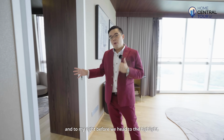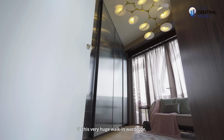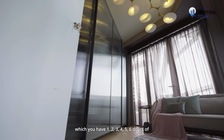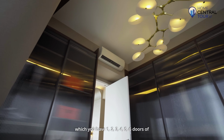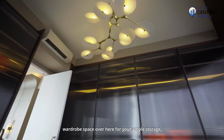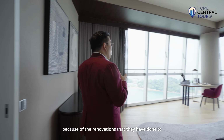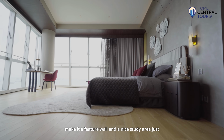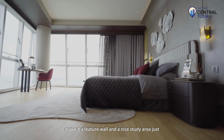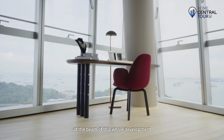And to my right, before we head to the highlight, is this very huge walk-in wardrobe, which has 1, 2, 3, 4, 5, 6 doors of wardrobe space for your ample storage. And next, let's take you to the highlight of this room because of the renovations that they have done to make it a feature wall and a nice study area just at the beam of this whole development.